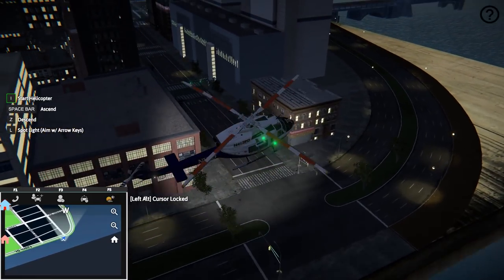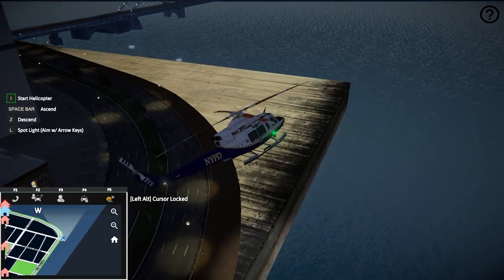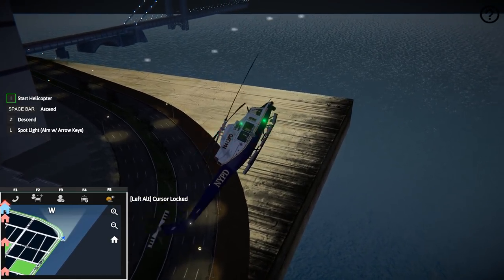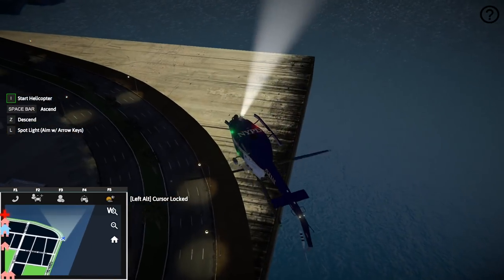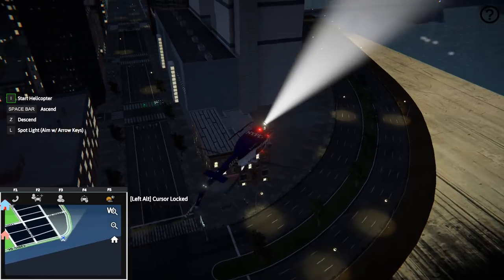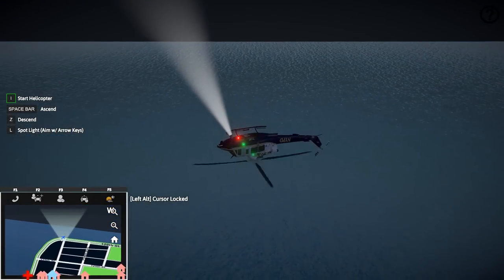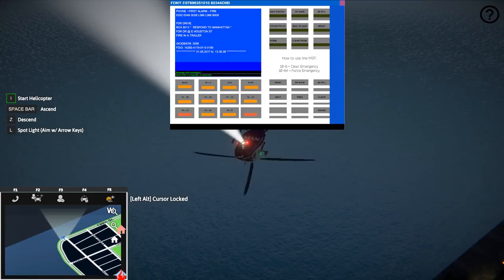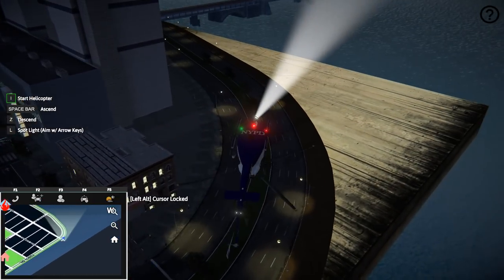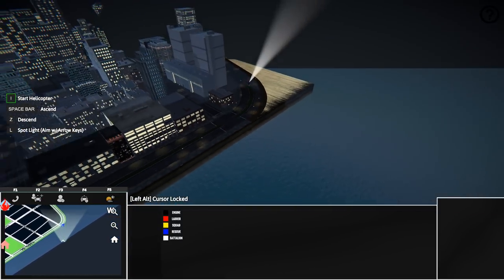Imagine a police chase right now. Oh, I think I just hit something. Yep, what did we just... Alright. There must be something right there. Where are we? 125th and West. And okay, so there's something here that we hit that flipped us upside down.